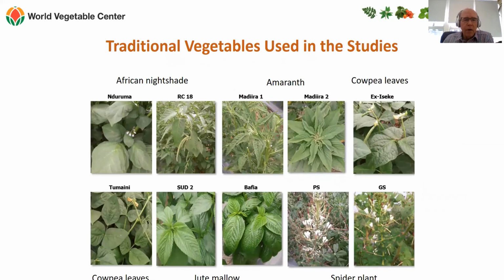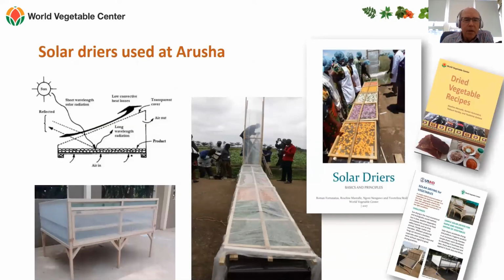These are photographs of the vegetables that were included in the study. So African nightshade, amaranth, cowpea leaves, jute mallow, and spider plant. And these are just some of the solar dryers that were used at Arusha of different models, cabinet types, chimney types. All are passive dryers that, again, speed up the drying process.